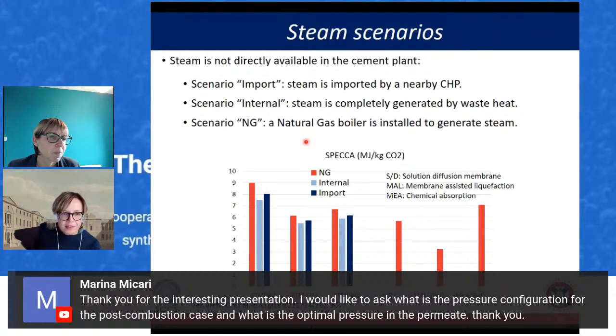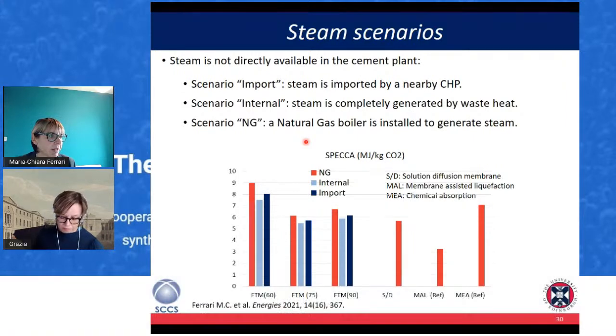Okay, you can maybe read it on the screen. For the post-combustion case, I don't remember the level specifically, I admit, but it's a combination of feed compression and vacuum. The level of vacuum that we chose is around 0.25 bar, with the idea that you can't go lower in industrial processes. It would be unrealistic, too costly to go lower than that. If I remember correctly, those are the values.